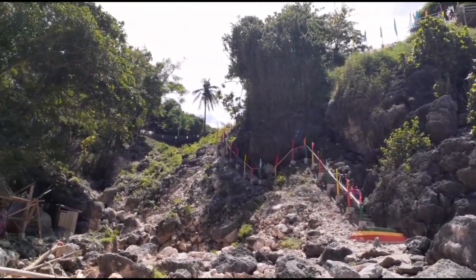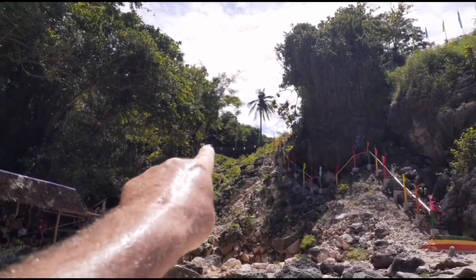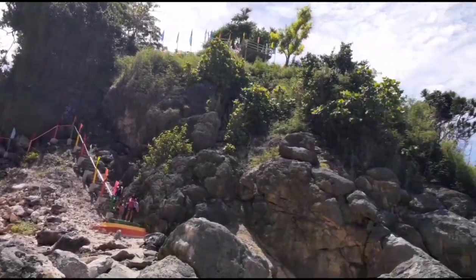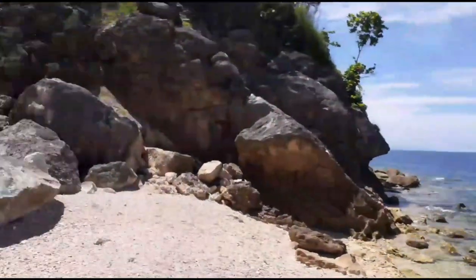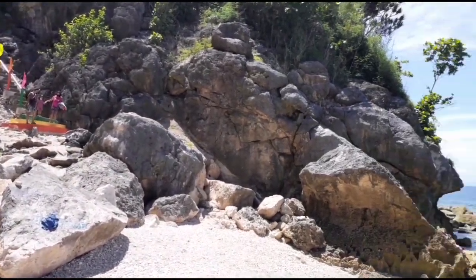You can see the National Highway right up there. That is the National Highway right there. So when you make that corner up on top, this big hill looking out across, you could actually see this place. It'd be on the right-hand side as you're heading north.